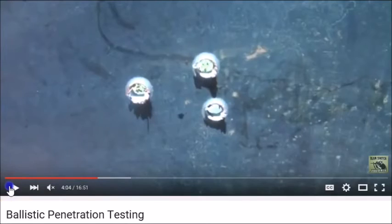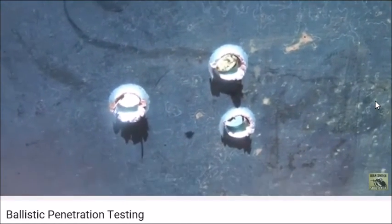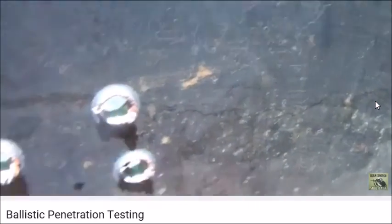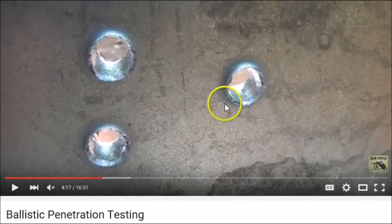Now let's advance here a little bit and you can get a better look at it. See the mushrooming and how it appears to almost be an exit hole. Now those are the actual exit holes right there. You don't have the mushrooming effect. Not saying that you would not have protruding pieces of metal. In most cases you would, that I've seen anyway, but in this particular case, not so. To the untrained eye, these might even appear to be entrance holes, but they are not. Clearly, these are the exit holes.